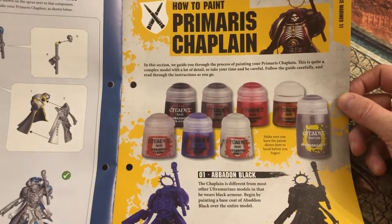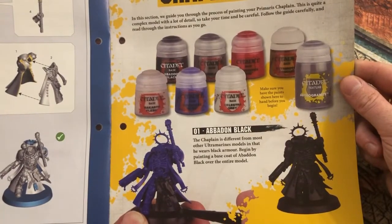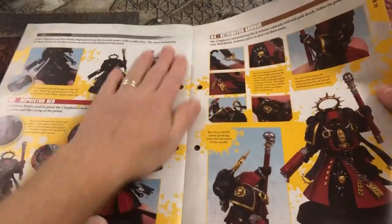And then we've got how to paint the Primaris Chaplain. And we start by undercoating in Abaddon Black, because they are doing the black armor, I would assume, by undercoating in black.